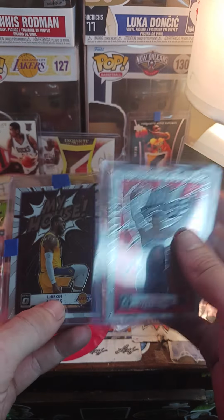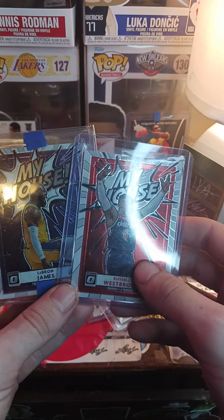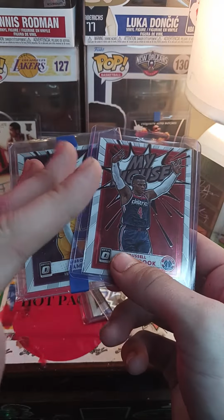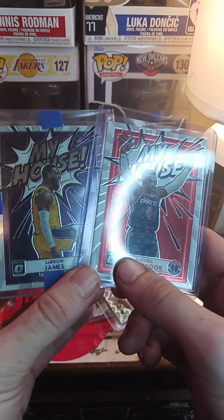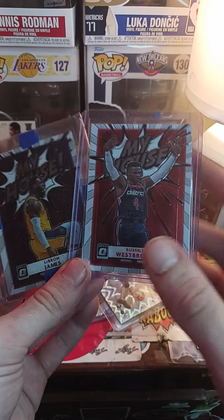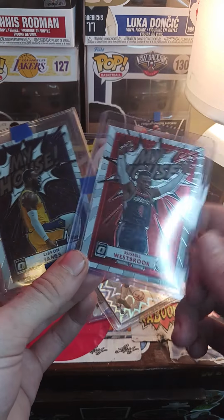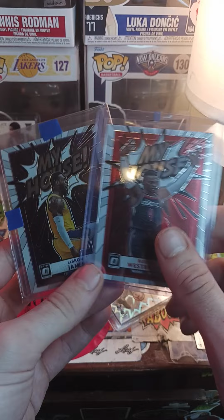I very much dislike the new version of the My Houses. I don't like the design. But I'm not gonna whip them out right now because I actually ordered about 5 more players. But I have probably about 20 My Houses, all of the main superstars, like anyone you could think of. Basically anyone, Damian Lillard, all the main guys I have, they're My Houses.